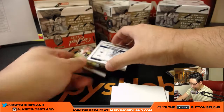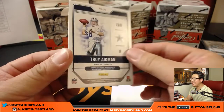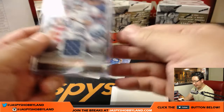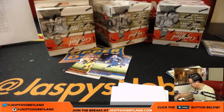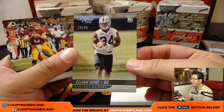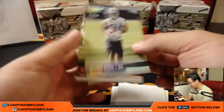Troy Aikman. 50 out of 99, Historical Pieces, Troy Aikman. Nice. That goes to the boys. That's for Garrett. You know, I'm not sure what product this replaced. I know the design-wise, it's sort of an amalgamation of a number of different products, but I'm not sure which one it replaced, if any. 75 out of 99, Elijah Hood for my Raiders.